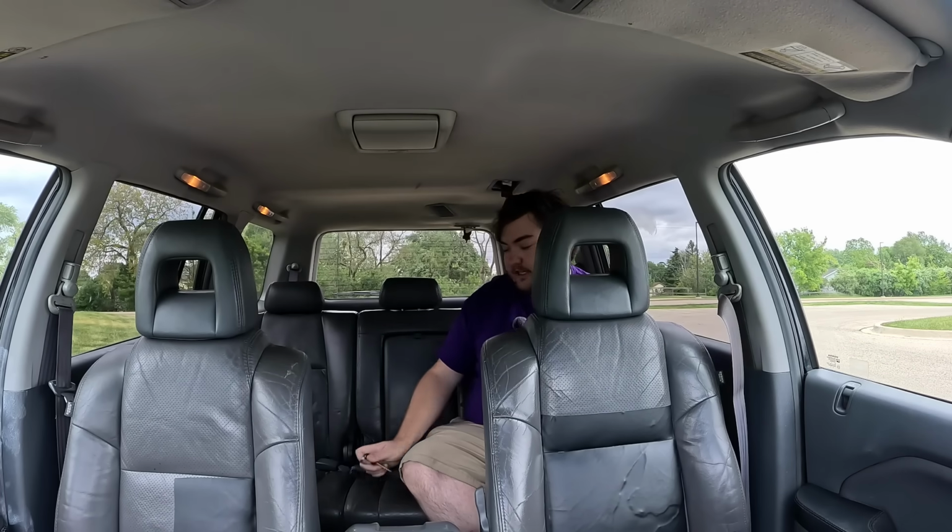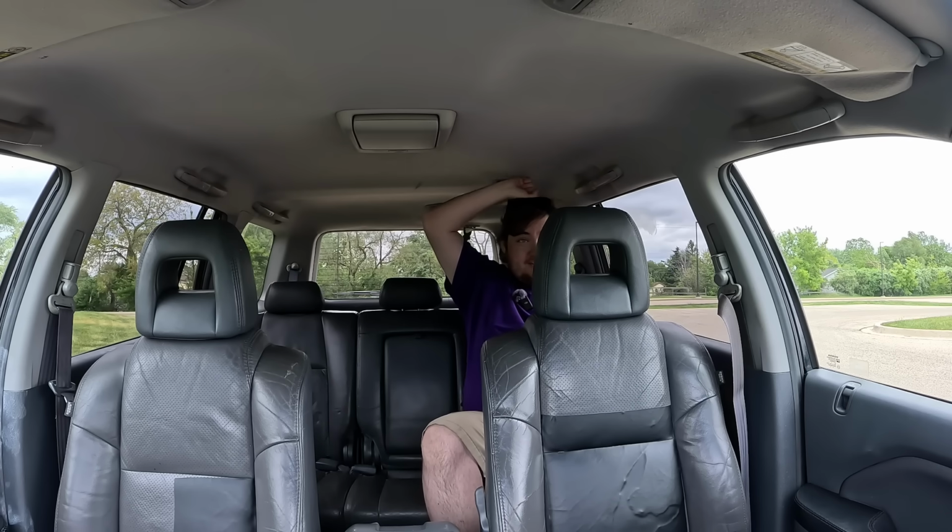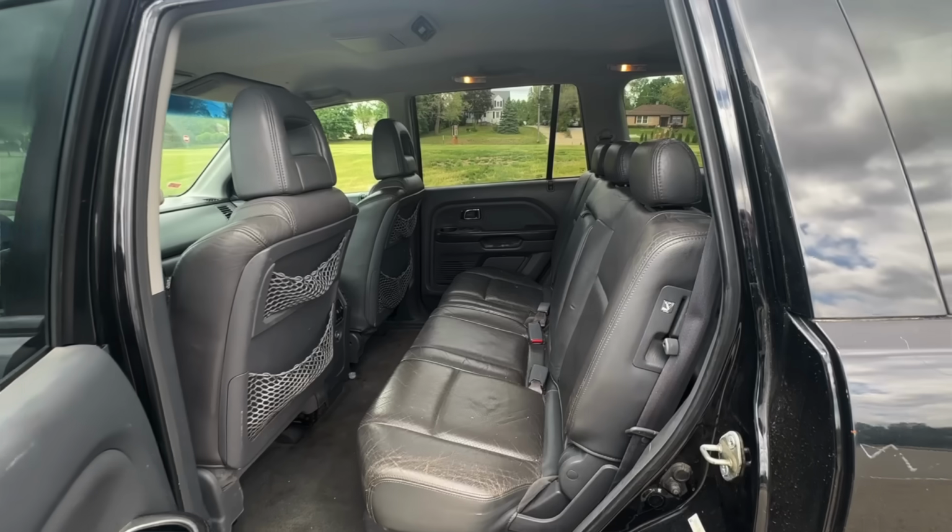All right. So we're in the second row of the first-gen Honda Pilot, and a couple of things to note. First of all, I fit fine. 5'11", not a small guy, head's not hitting the ceiling. I have more than a fist of space up above my head, so if you're 6'2", 6'3", I think you're going to be fine in here.